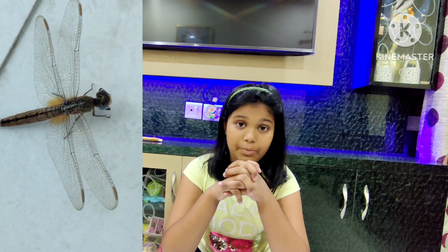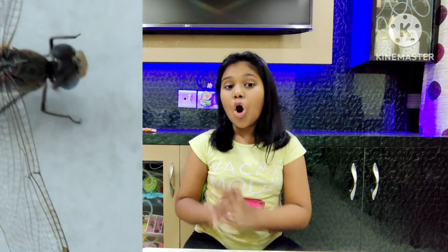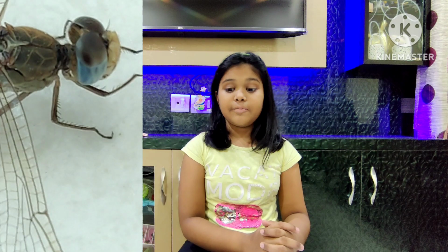that damage the crops. And silkworms give us silk fiber, and silverfish damage clothes and books. Termites damage wooden objects. Cockroaches and flies carry germs and transmit diseases.